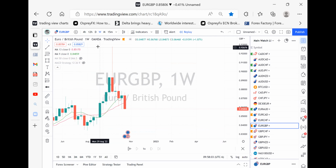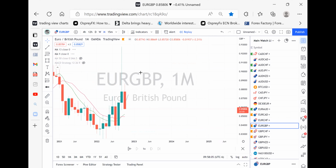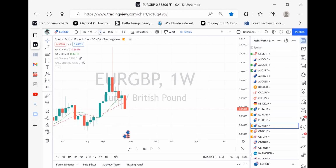Euro, British pound. Please notice that this monthly candle is going to end bearish too. The weekly trend is bearish. So, it'll push up a little bit, then it'll push down for the week.